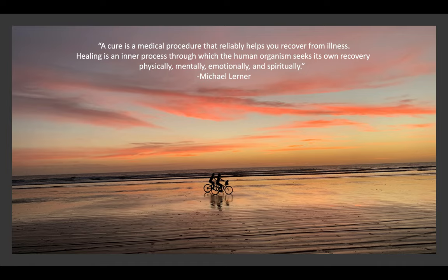Those are some gold nuggets for treating pain. Even the chronic pain patient may not have heard those things before, or they might not have heard them delivered in an easy and empowered manner. I'd like to leave you with this quote. A cure is a medical procedure that reliably helps you recover from illness. Healing is an inner process through which the human organism seeks its own recovery physically, mentally, emotionally, and spiritually. I'd like to encourage you as healthcare providers to guide the human beings that you see towards that physical, mental, emotional, and spiritual healing by giving them resources that they can use to feel empowered and improve their quality of life, even if they have to live with pain.